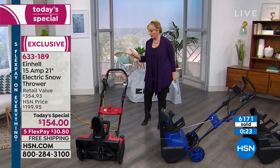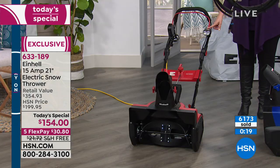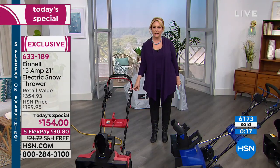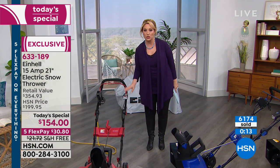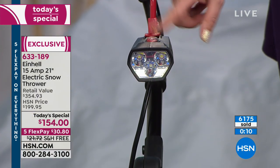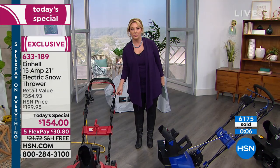I do want to point out one more feature. There's an LED light right in the front, little on-off button right here. So even if the sun's going down a little bit before I go to bed, you're still going to be able to get that snow out of your driveway so you can get to work, the grocery store, or where you have to be.